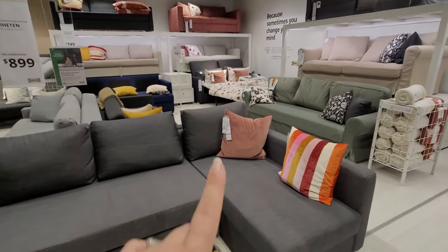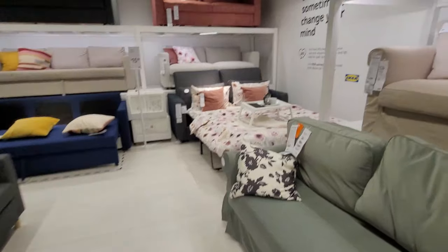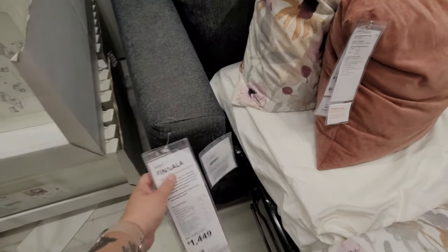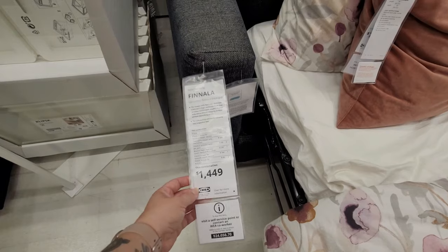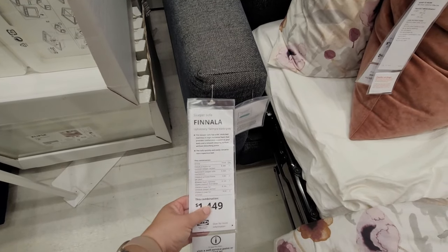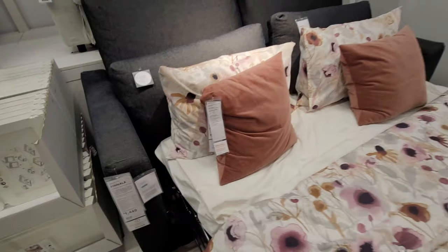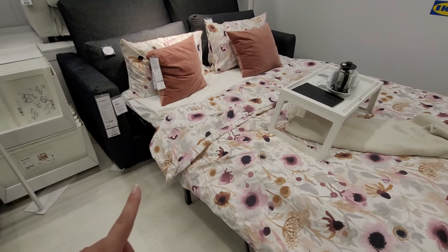And it looks like they're up on their game back here. If you can see, that is a sleeper sofa. I am actually kind of shocked at how far IKEA has come in their couch world. This one is a sleeper sofa. It is $1,449. Let's see, you can buy the frame, the sofa, the armrest, everything that it comes with, and that is your total price for the combination. But that is really cool. I'm very, very impressed. That is definitely a full size, if not a queen size bed.